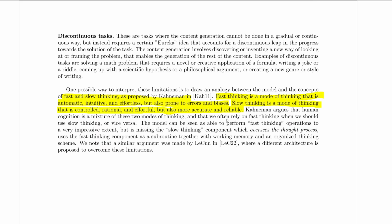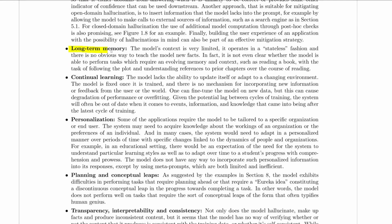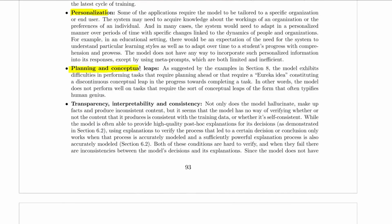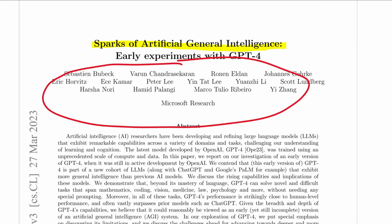And while this limitation may be the focus of this paper, there are many other issues that also remain. Here, a list of a number of these are given. There is confidence calibration, long-term memory, continual learning, personalization, planning in conceptual leaps, transparency, interpretability and consistency, cognitive fallacies and irrationality, and challenges with sensitivity to inputs. And of course, even with 155 pages of experiments, there was not enough time to cover all of these in just this. And what about this whole AGI thing I talked about in the beginning?